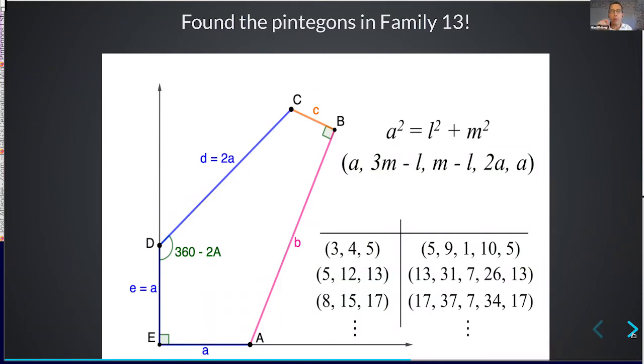So we've now demonstrated that the pentagons in family 13 are in 1-to-1 correspondence with the Pythagorean triples, which I think was a surprising fact. It was very pleasant to see an age-old problem link up with this relatively new problem.